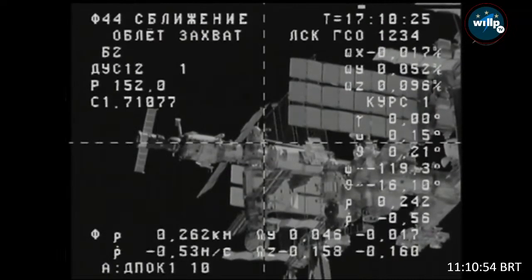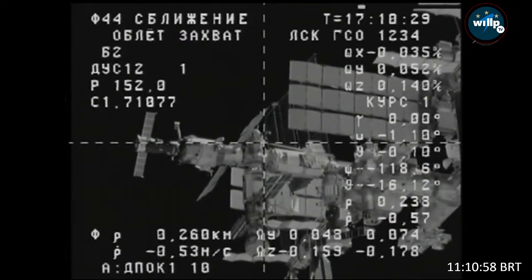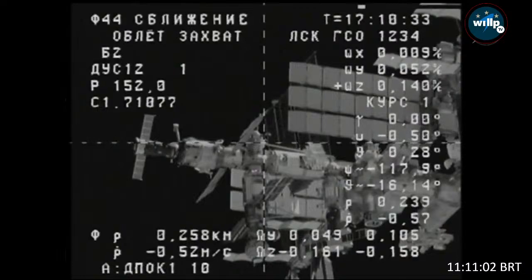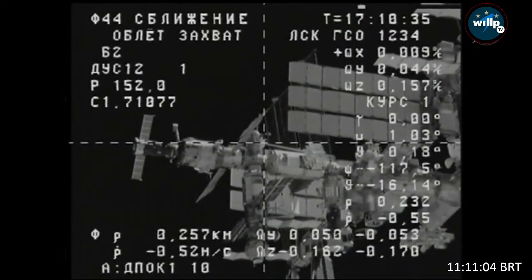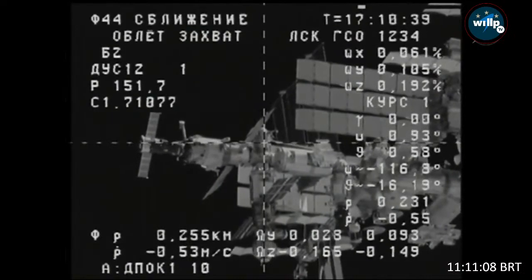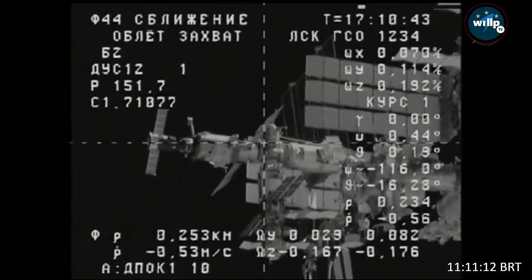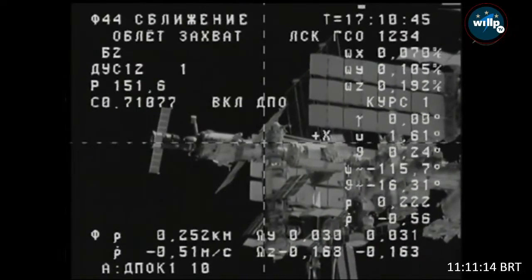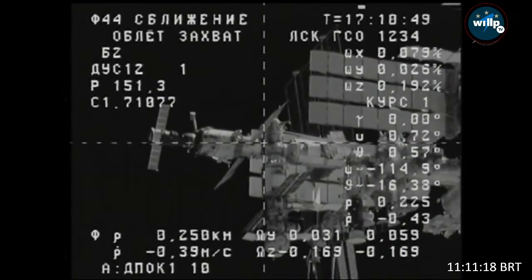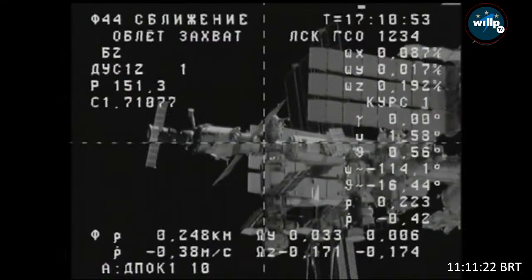Station keeping now 9.5 minutes away for the Progress 90 cargo craft. And you're seeing the views from Progress 90 as it continues its approach to the International Space Station, and following along in your bottom left-hand corner, 250 meters away from connecting to the orbiting laboratory with its 2.7 tons of food, fuel, and supplies.